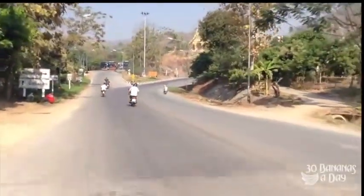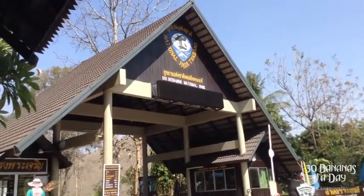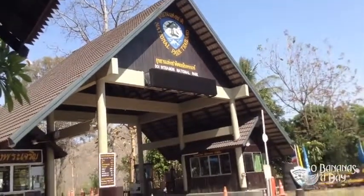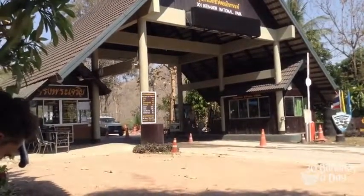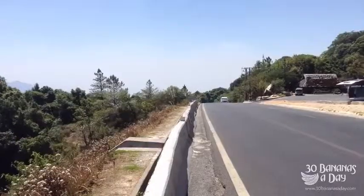First, though, you have to get your little ticket from the national park. It costs about 210 baht or $7. So get your ticket, turn around, go back down to the start of the segment, and then come back up, and they'll just wave you through. Very cool little national park.